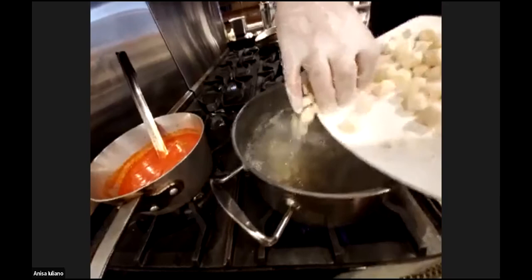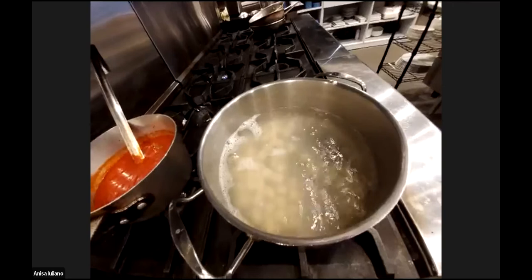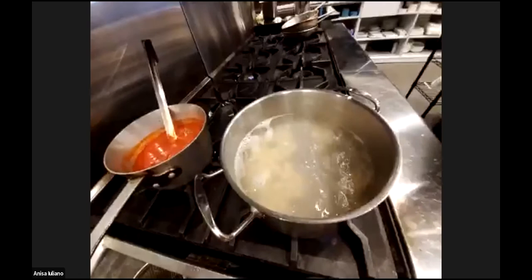So, salted water, of course, right? Salt and the water, that's it. Yes. Looks like he's got about three quarts of water boiling. About 2 minutes, the gnocchi coming up. When the gnocchi coming up, it's ready. Amazing, I love it. They tell you when they're done.